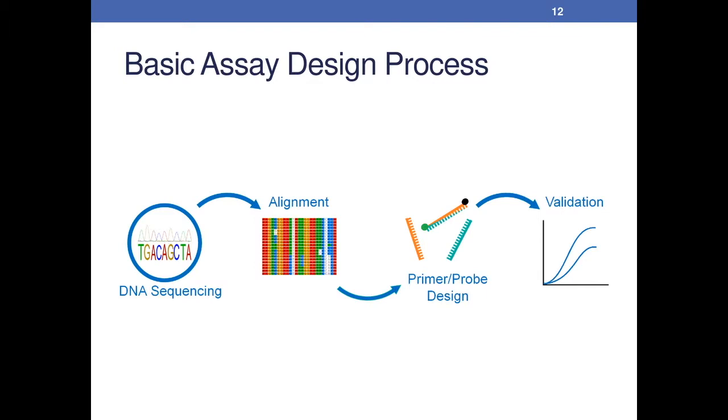The basic process is comprised of 4 steps: first, the in-house sequencing and/or accessing of external sequence databases; second, the aligning of DNA sequences from the target species and those from closely related species. Primers are designed to detect only the target species. Third, using different softwares, the molecular scientist designs primers and probes. And lastly, the best primer and probe are selected for optimization and validation in the lab using genomic DNA. Simple enough, right?